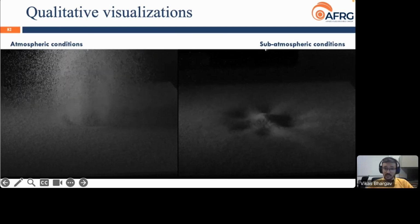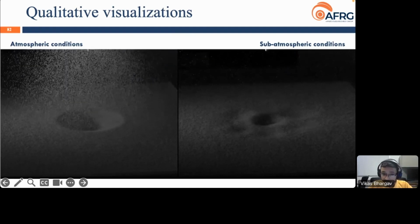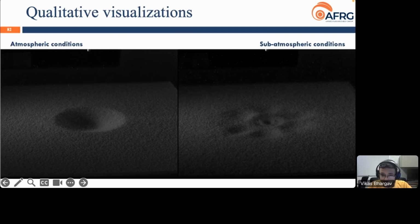And under subatmospheric conditions, or under rarefied conditions, we realize that particles are generally traveling at an extremely shallow angle. And finally, the crater pattern that emerges from this particular case appears to be lobed in nature.